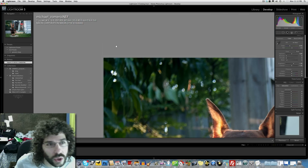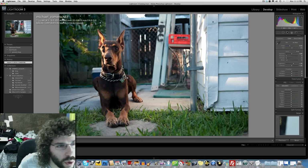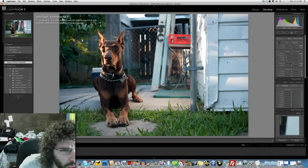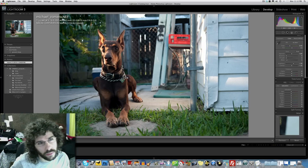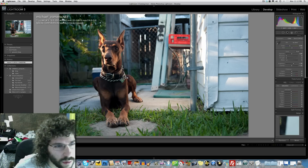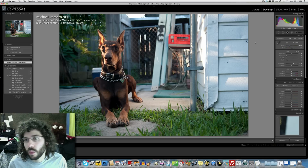I love that it's shot with the Nikon D700. Let's see, 1/125th of a second, f/6.3, 400 ISO with a 35 to 80 f/4. Interesting lens. Well, that's an old kit lens. What is that lens? I don't know. It's an interesting lens. Anyway, let's get back to editing. So, what are we going to do to this?